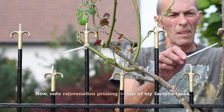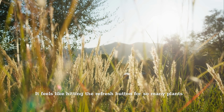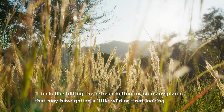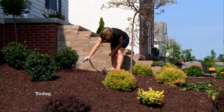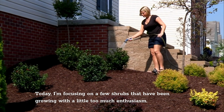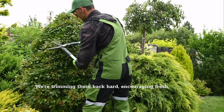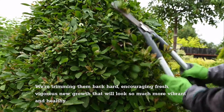Now onto rejuvenation pruning, one of my favorite tasks, honestly. It feels like hitting the refresh button for so many plants that may have gotten a little wild or tired looking. I like to think of it as giving them a fresh new lease on life. Today, I'm focusing on a few shrubs that have been growing with a little too much enthusiasm. We're trimming them back hard, encouraging fresh, vigorous new growth that will look so much more vibrant and healthy.